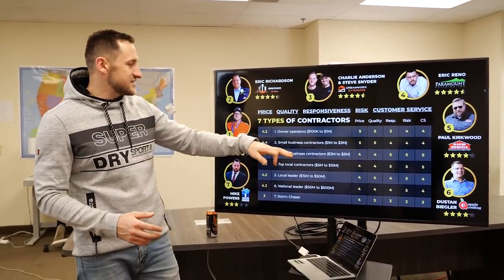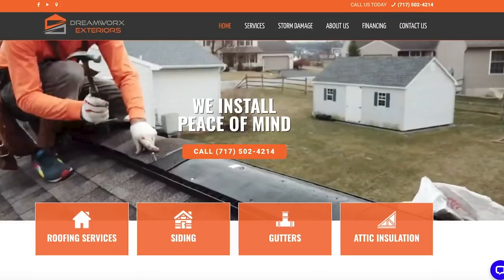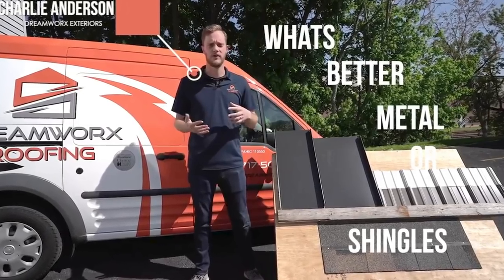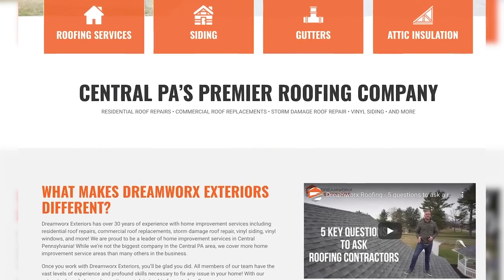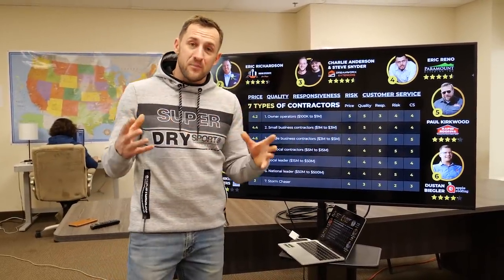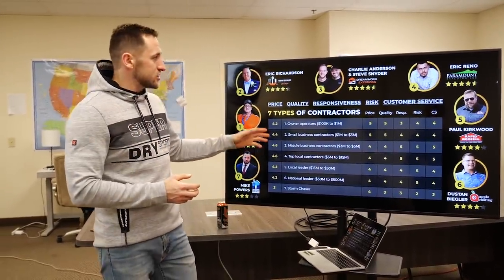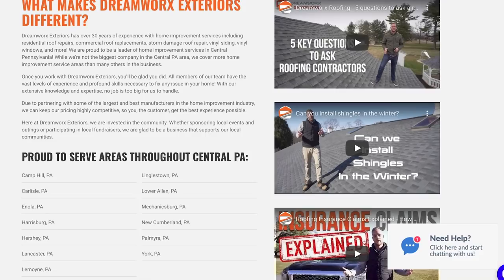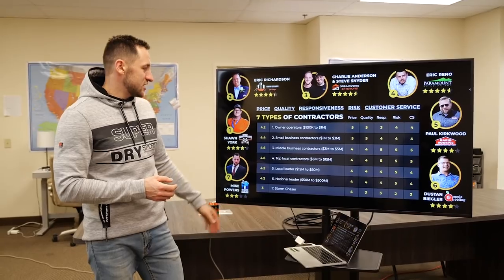Number three here, middle-sized contractors. We have Charlie Anderson and Steve Snyder here, Dreamwork Exteriors. Also friends of Roofing Insights, awesome guys. Middle business contractors and top local contractors get 4.6 stars, the highest in this chart. We think this size is one of the best sizes for you to work with, and I'll explain why in the conclusion. But a great example, Charlie Anderson, Steve Snyder here. Great guys, awesome business partners. Highly recommend those guys in the middle business contractor section.